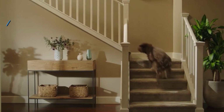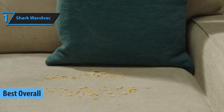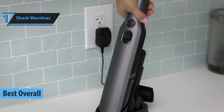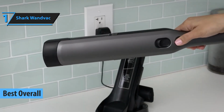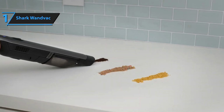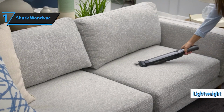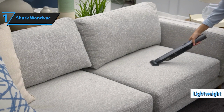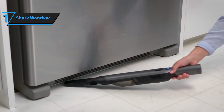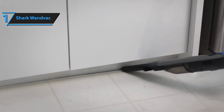And now, claiming the number one spot is the Shark Wandvac. This handheld vacuum combines style with substance, providing powerful suction in a sleek design. Whether it's on your stairs, furniture, or car interior, the Shark Wandvac gets the job done efficiently. Don't miss the chance to explore its features, the ultimate cleaning companion with the Shark WV201 Wandvac handheld vacuum.